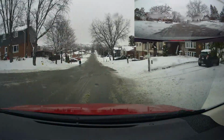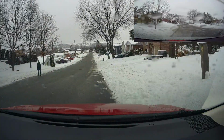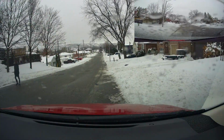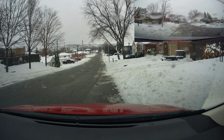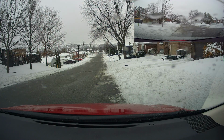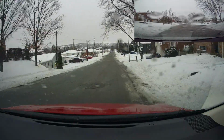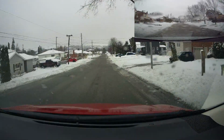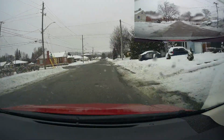Signal, mirror, right blind spot check. Cancel the signal. Wheels to the right. Park. Engage park. Step 1. Step 2. Step 3. Signal, mirror, over the left shoulder. Signal.